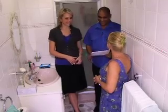Regular hand washing is an important part of ensuring that you don't spread harmful bathroom-borne bacteria to the rest of your home.